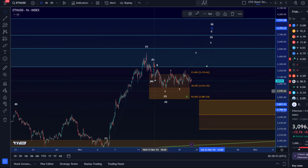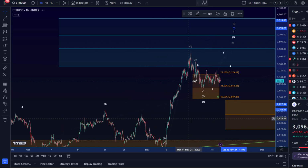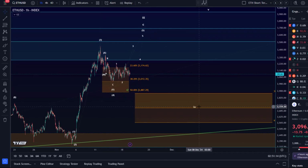The overall upper support area for this internal fourth wave in wave C of that larger third wave we just discussed on the daily chart is 2,887 to 3,174. We've reacted to that one in the middle there, $3,012, but not really any impulsive upside reaction, so very weak. And I would not be surprised if we are already in that fourth wave. So just be ready for that.